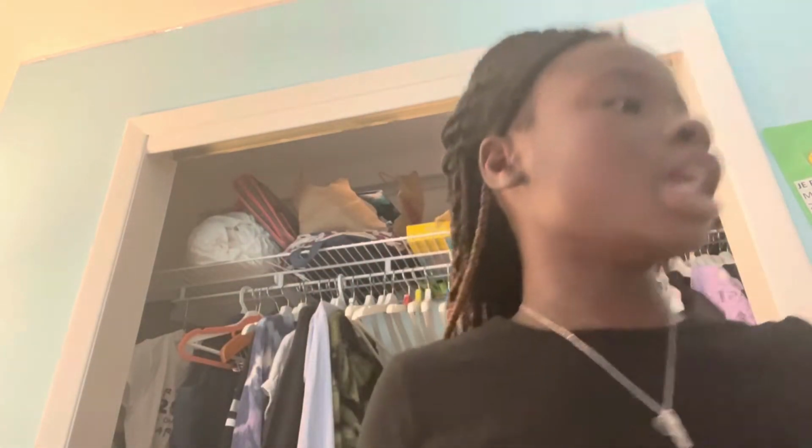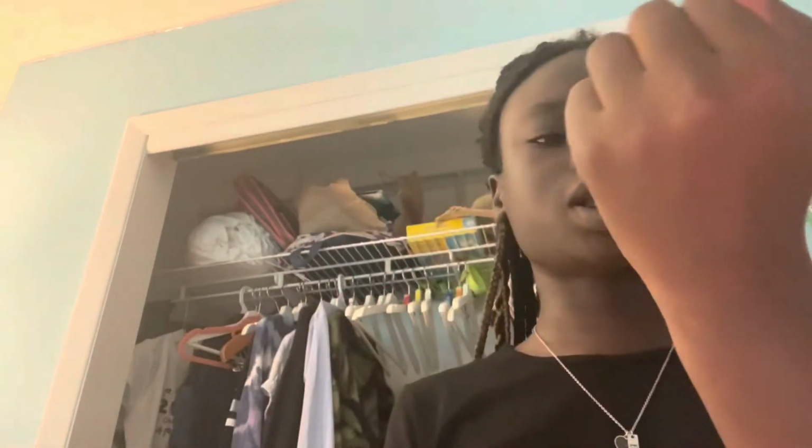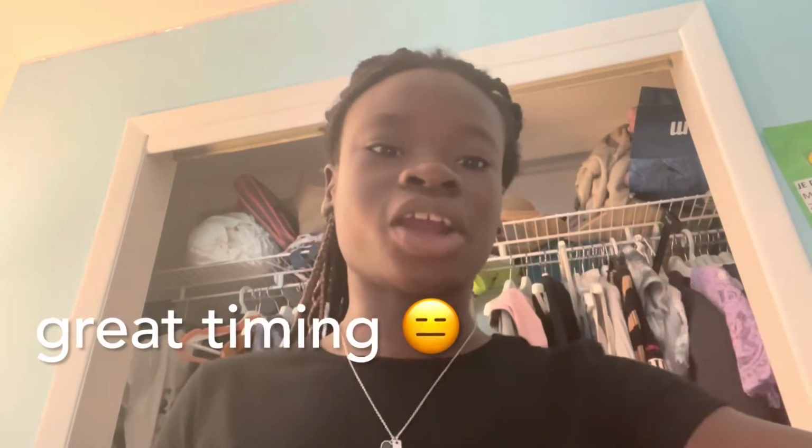I also do take these hair, skin, and nail supplements because I cut all my nails off recently and I need them to grow before school starts, which is in literally like 3 weeks. Great. So there's that.